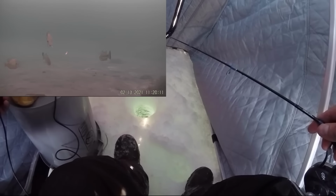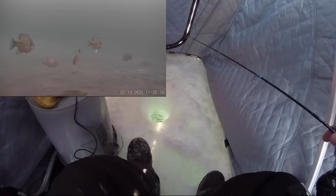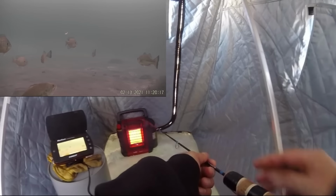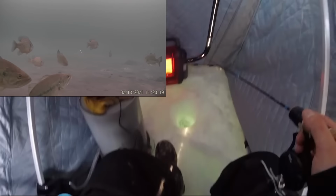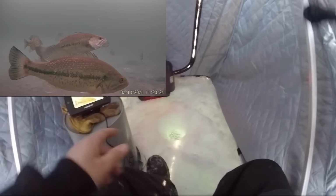Okay, now we got fish. Now we got fish. That's what I was looking for. Look at all those fish. Holy crap. Oh my god. Oh, I missed him. Look at all these largies.